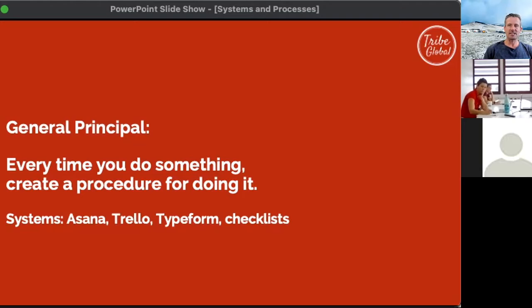Now, what do we mean by a procedure? We just mean a simple list. That's all a procedure starts out as. Very basic. Don't make it complicated. Some tools that I recommend: you can use something like Asana or Trello. So you can actually create a template in Asana and Trello where you have a to-do list.